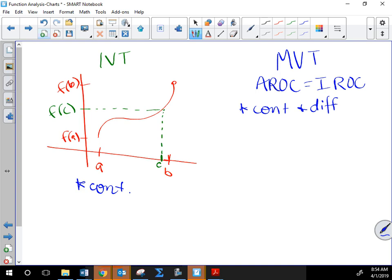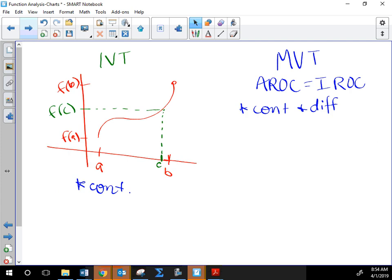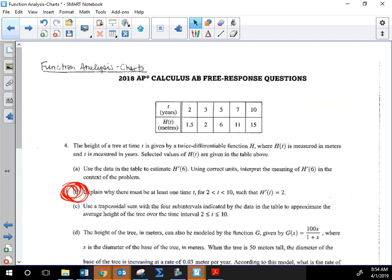So a lot of times when they ask you to show that the derivative equals a certain value, as they are asking here, that means we are going to be using AROC equals IROC. Not always, because they could be asking about your derivative function, but here we have h of t given to us, and they're asking about h prime of t. So we're probably going to use AROC equals IROC, and they're just asking, does this obtain a certain value? Those are the hints to let you know to use the intermediate value theorem or mean value theorem.